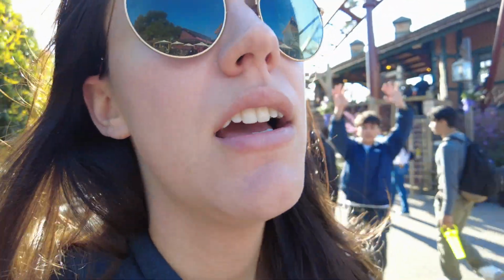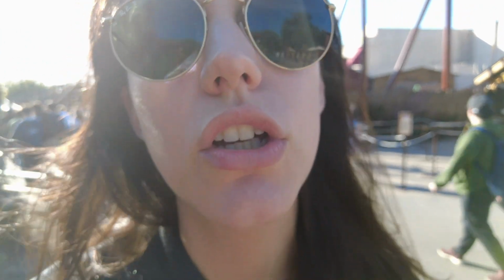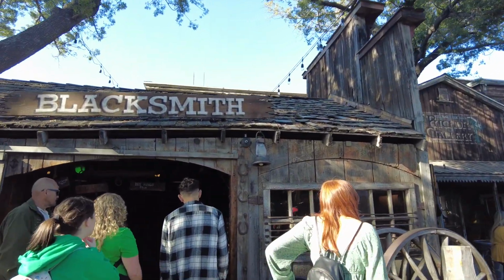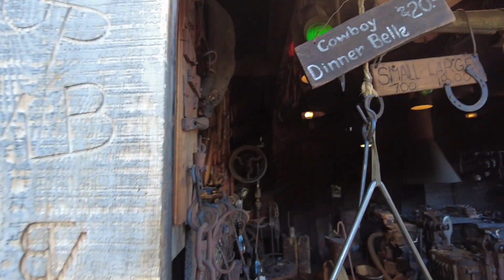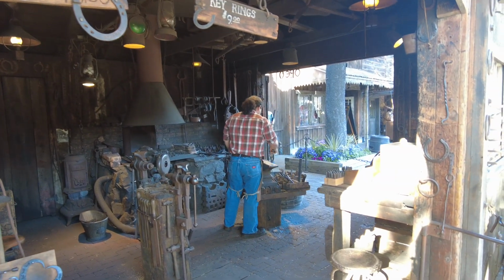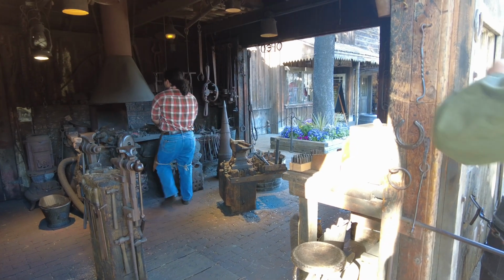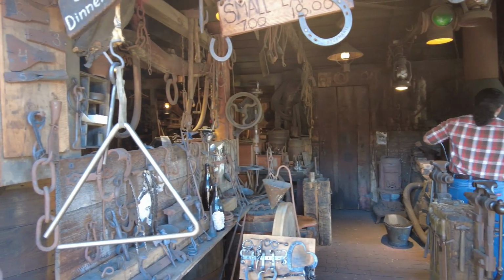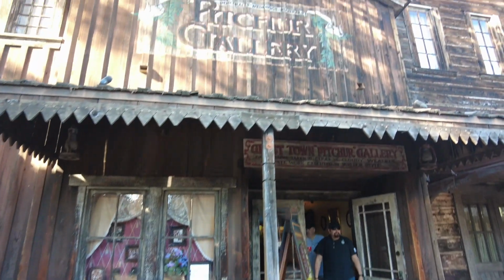Okay, well, we have just a few more rides here. I still want to check out more of the ghost town, the old town area. So yeah, let's keep on exploring. Here's your blacksmith. Here you can get personalized key rings and horseshoes. Super cool. Old time photos here.